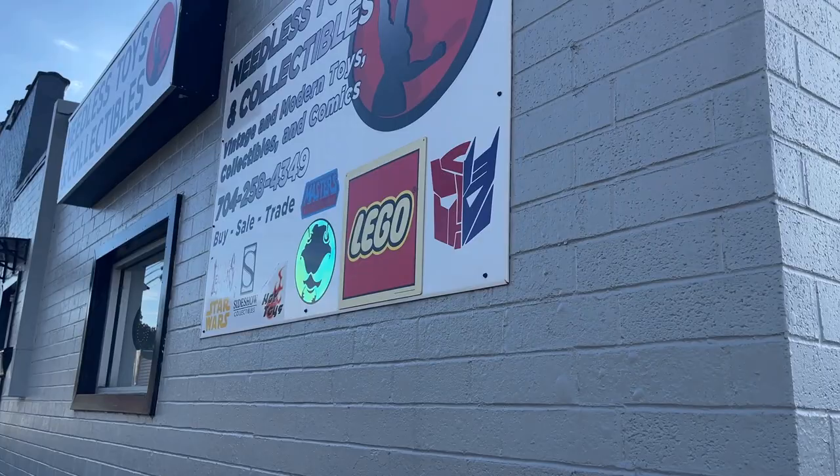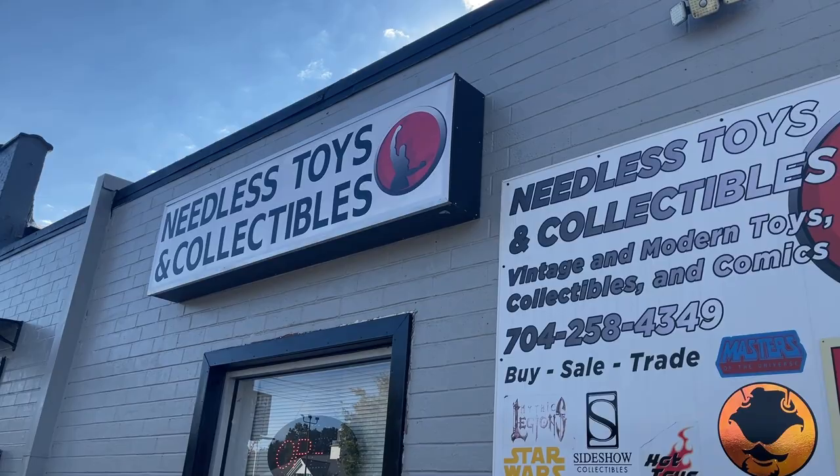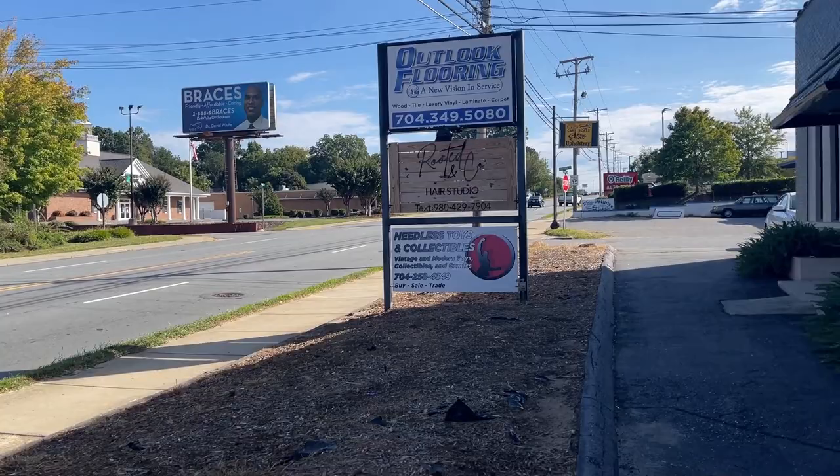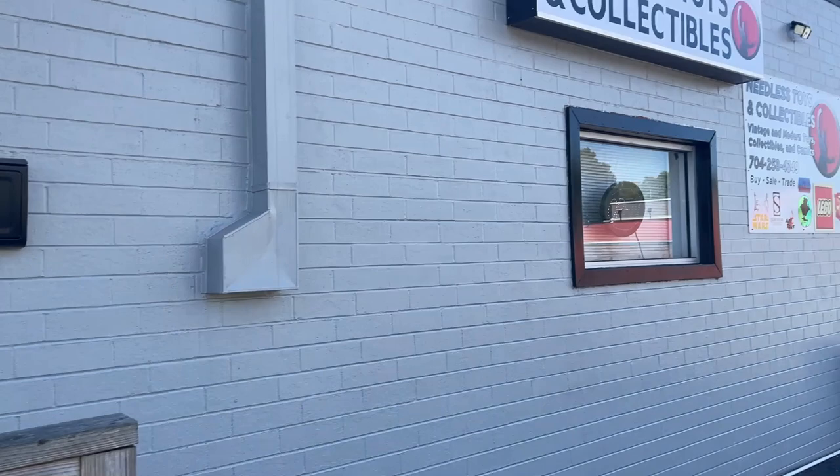Find the sign. Find the sign. We got the open. It is time to see what we can find today. There's the sign from the street as you're coming in. A little sideshow sold here and a lot of other good stuff. Let's go inside and see what we can find today.